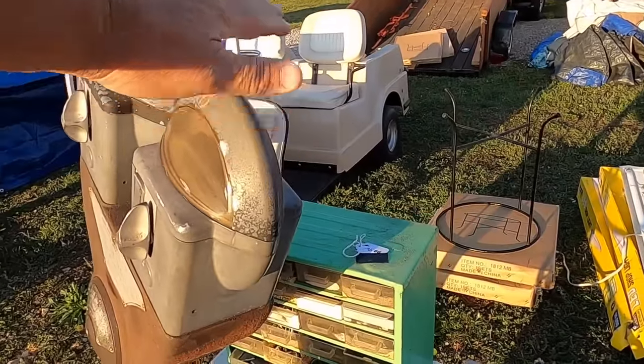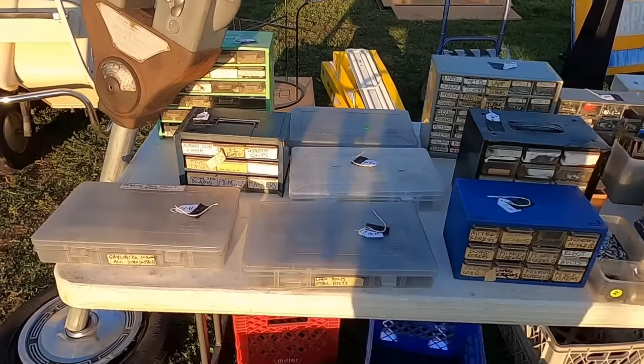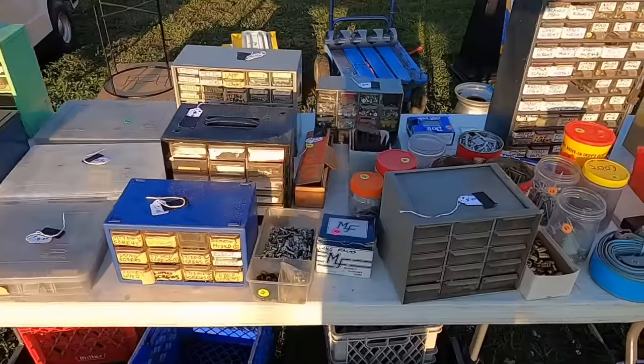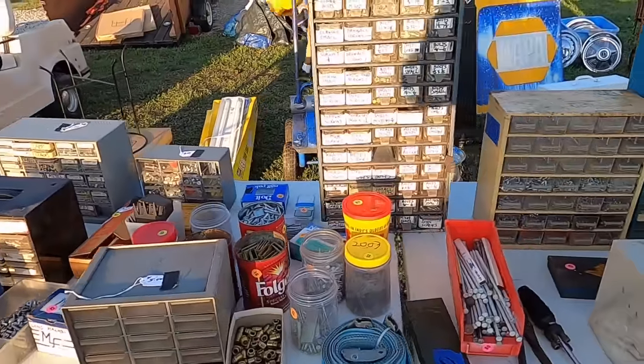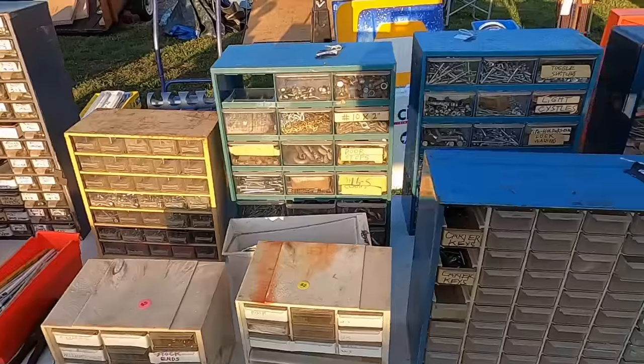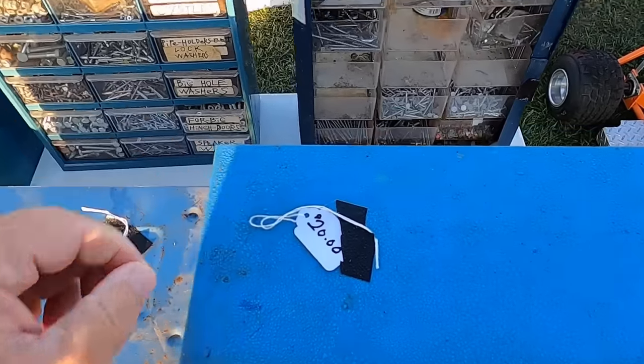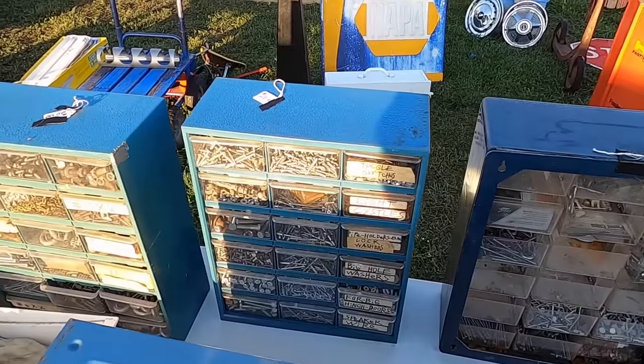How much you got on your parking meters? $100. Thank you. Not a bad price. $20. Looks like $20 choice, and everything's full.